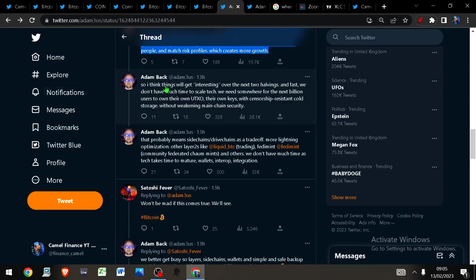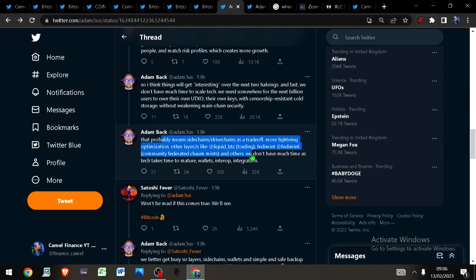So he thinks that things are going to get very interesting over the next two halvings and very quickly. We don't have much time to scale the tech. We need somewhere for the next billion users to own their own UTXO, their own keys, with censorship-resistant cold storage without weakening the main chain security. And he says that probably means side chains, drive chains, and trade-off, more lightning optimization, other layer 2s like Liquid. We don't have much time, as tech takes time to mature: wallets, interop, integration, and so on and so forth.